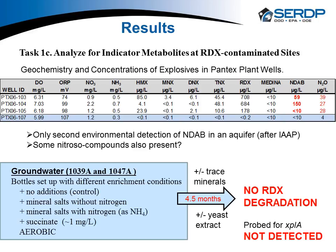And curiously, in these wells, this shows four of the wells we looked at, they all had a positive ORP. Some of them had nitrate, which indicates that you've got at least reasonably aerobic or oxidizing conditions. But you'll also note that 2 of the wells also had some of the anaerobic products, DNX and TNX, and they also had NDAB, so that was sort of curious.